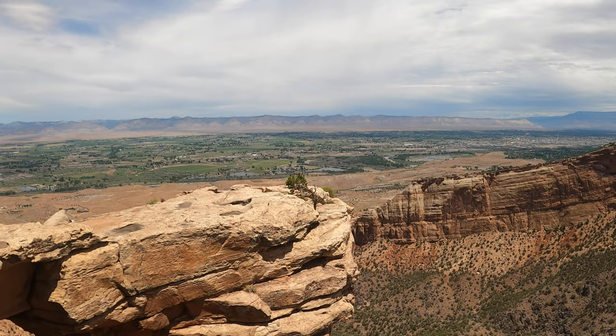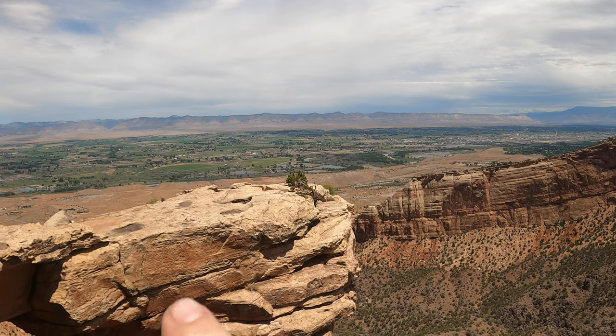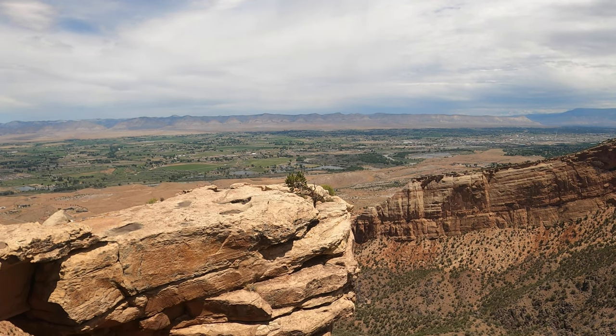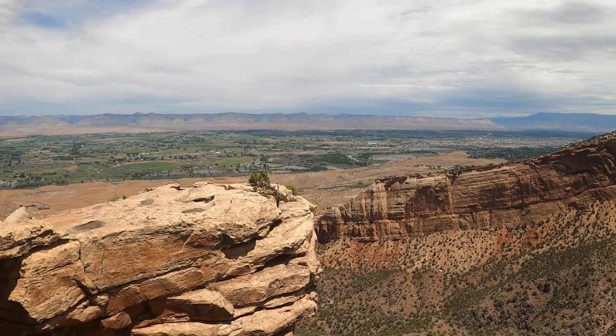From here on, we were on the Window Rock Trail, with views of the canyon opening and the Colorado River's Grand Valley below, as well as the communities of Fruita and Grand Junction, and the Book Cliffs in the distance.